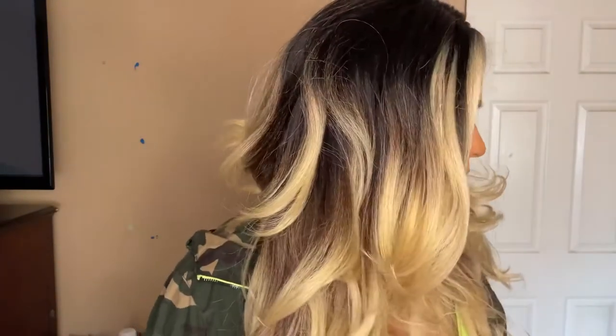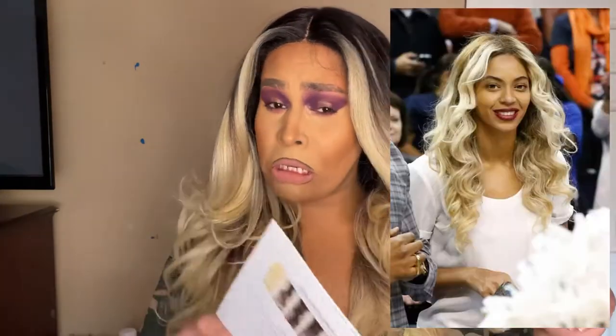Now the name of this wig is Angel Face, aka LS3006, whatever the hell that means. And as you can see, it is in the color Money Piece Blonde. I'm living for the color. This color is definitely giving me that photo of Beyonce in 2013/14 after she dropped the self-titled album.